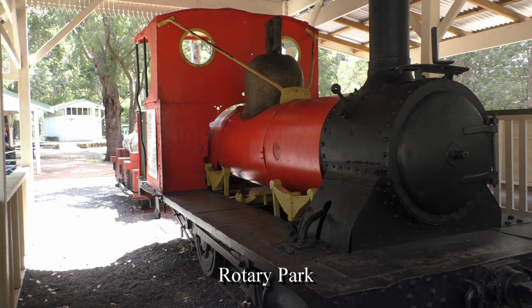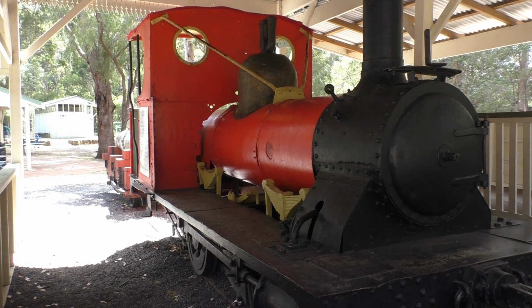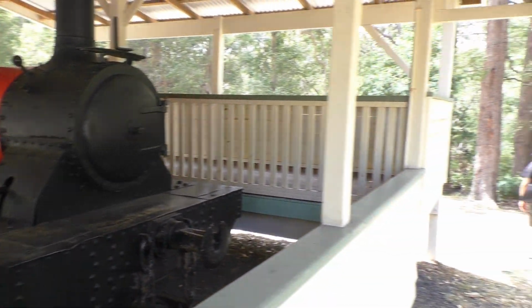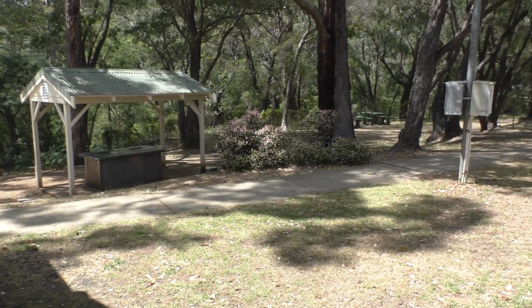Before we hit the shops, we stopped off at Rotary Park. This is on the north side of town. We'd never stopped there before. I really can't believe it. We've been through Margs more times than I can even remember, but we've never stopped at the park and had a look around. So that's what this trip was all about.